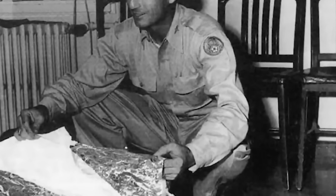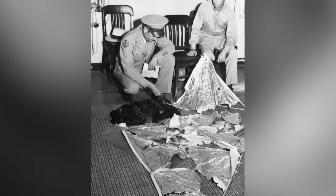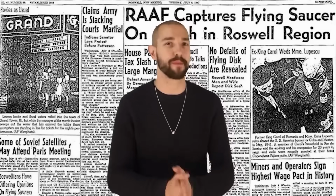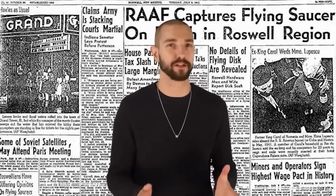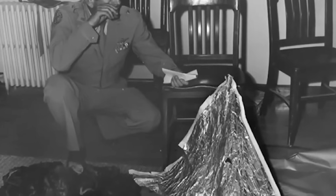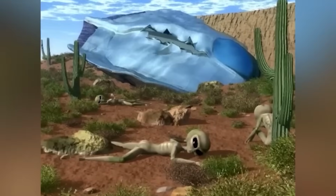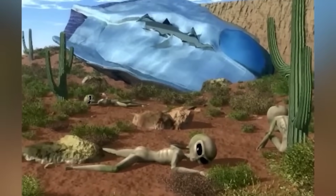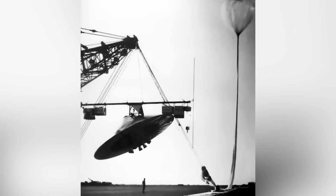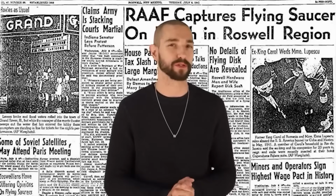Local rancher Mac Brazel finds the wreckage on his property in Lincoln County, New Mexico. Sheriff Wilcox shows RAAF's commanding officer Colonel Blanchard the materials, and during the night, the Air Force combs the entirety of the property, apparently harboring 2 small injured alien bodies. Taking them, of course, to Kirtland Air Force Base, New Mexico that night. And the very next morning, the Roswell Air Force makes a statement claiming they have recovered a crashed flying disc in local newspapers. Boom! History, baby!